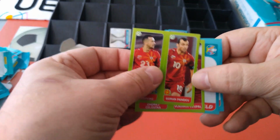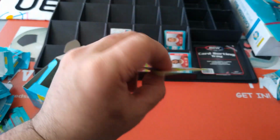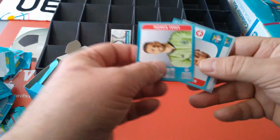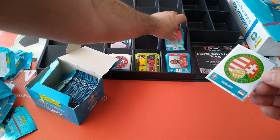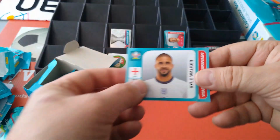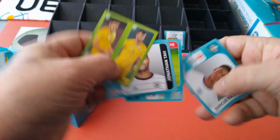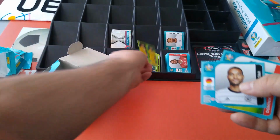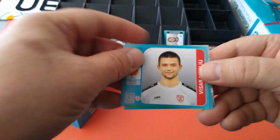Greens, Czech Republic and North Macedonia, Nikolic, Alderweireld, neighbouring countries, Hungary, Belgium, Switzerland, Poland, duo, Hungary badge, nice one, getting tons of the badges already. Three greens, Spain, France, Slovakia. Walker for England. Rashford, Ukraine duo. Lewandowski, Zielinski. Slovakia and another Denmark badge.